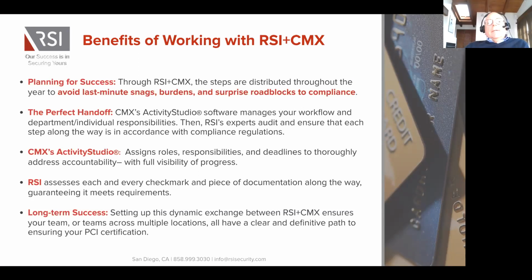I think the benefits of working together on this are pretty obvious. The work is distributed, it's scheduled, it's got workflow behind it, and it really helps avoid any last minute snags, making sure that there aren't any surprises or roadblocks to compliance. It makes for a perfect handoff, where CMX's ActivityStudio manages the workflow, and RSI experts audit and ensure that your steps along the way are in compliance with regulations.